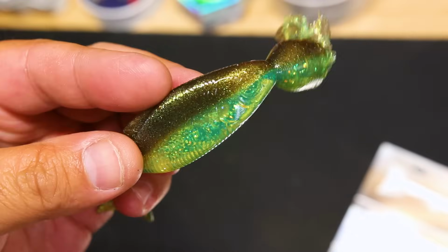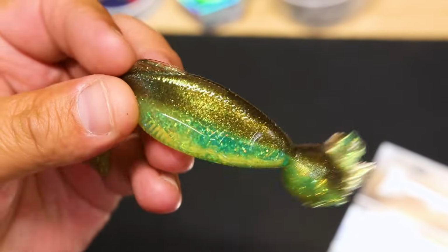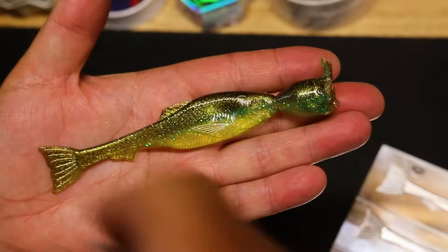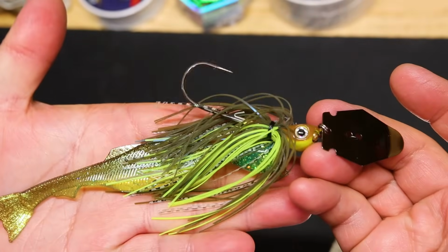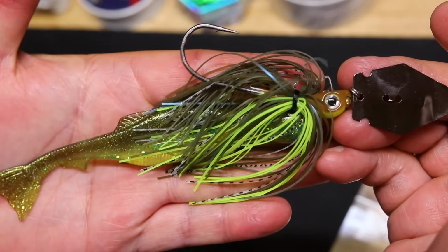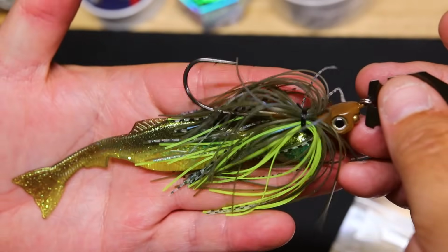Okay, here is the bait itself. You can see we have the transparent chartreuse on the belly, and then we have that pixie dust color change on the top, going from gold to green to blue. And now, if we lay over top our Shimmer Gill, I think that color matches beautifully. We got that chartreuse belly there. I think it's going to look real good.